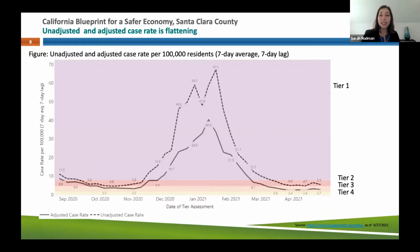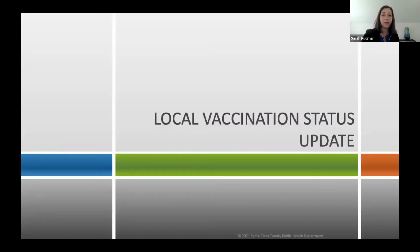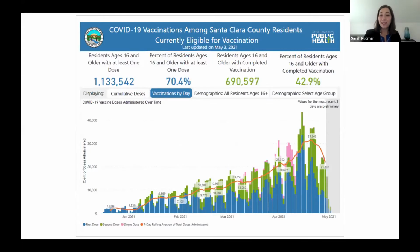And so all of that overall case decline means that according to the California blueprint that dictates what activities are allowed in various counties, we are currently in the orange tier. But my guess is with the trends we've been seeing, we should be headed into the yellow tier very soon. And we are starting to see that in some of our Bay Area neighbors as well. And I think the reason for this is our vaccination effort.